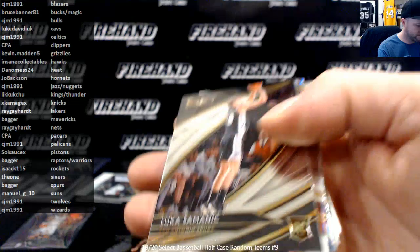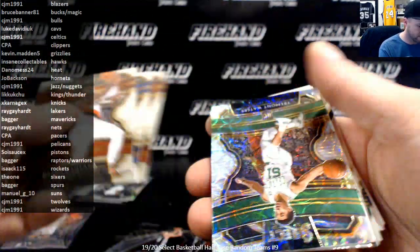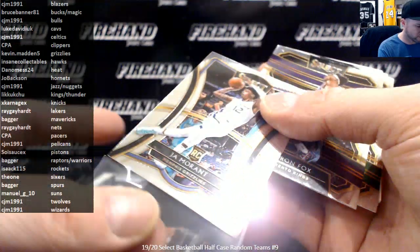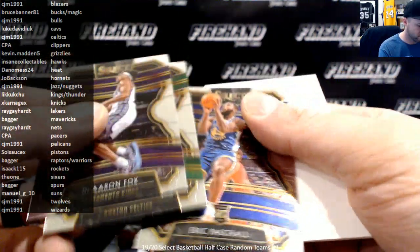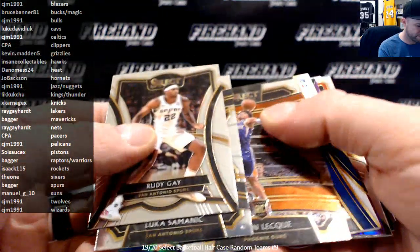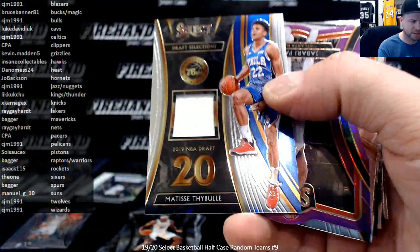Julius Randle Courtside. That's our first Rui I've noticed. Carson Edwards Concourse Silver. Lucas Samanich Courtside Rookie. Scope Tremont Waiters for the Celtics. Ja Morant, Premier Level. PJ Washington Jr. Jonas Valanciunas. Nikolai Vucevic. And Matisse Thybulle jersey for the Sixers.